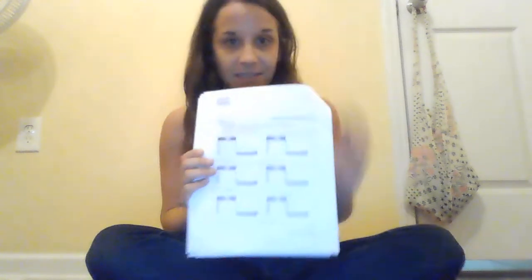Today in our math packet, we're going to be going over day 9. The first page looks like this. It has got a jar and some grass on it. And then on the back, it has our recording sheet. So that's got a bunch of the little jars, the grass, and then a line to write your number sentence.